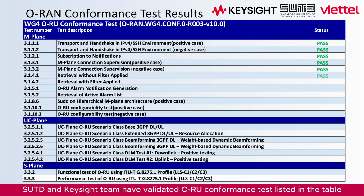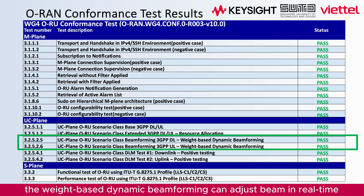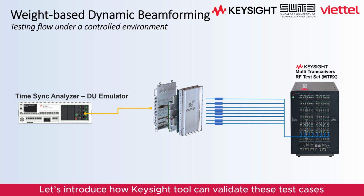SUTD and Keysight team have validated ORU conformance tests listed in the table during O-RAN PlugFest Fall 2024. Compared to the predefined beamforming method, in which the ODU only sends a beam ID from a predefined set to the ORU, the weight-based dynamic beamforming can adjust beams in real time to adapt to fast-changing conditions and track users dynamically, which we highlighted in the table. Let's introduce how Keysight tools can validate these test cases.